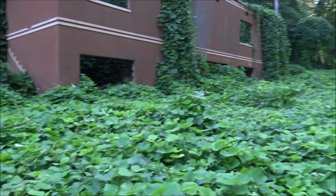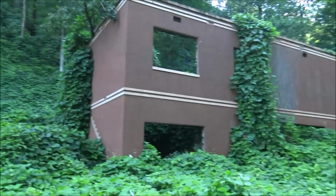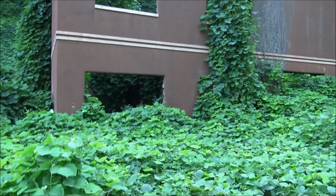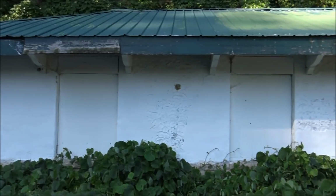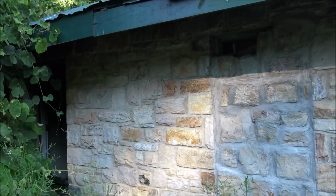This building here is completely gutted. You have to walk through a lot of kudzu to get to it. It's just a shell that's left. So nearly nothing inside. The only thing that remains is this old office area. Walk through the kudzu here.